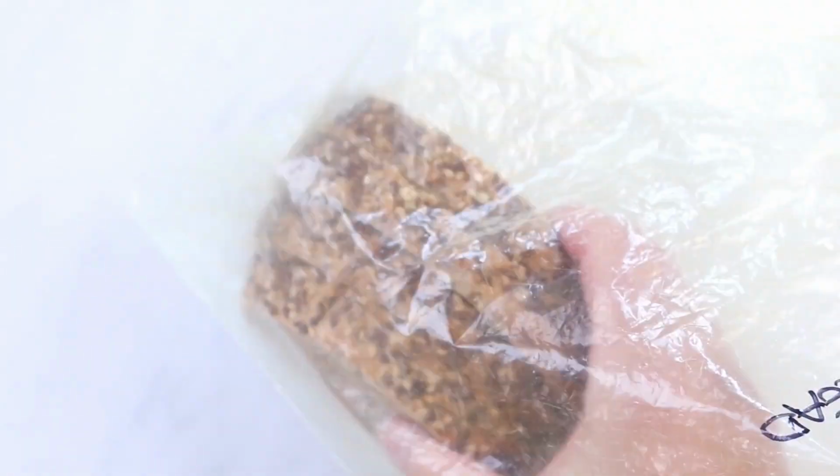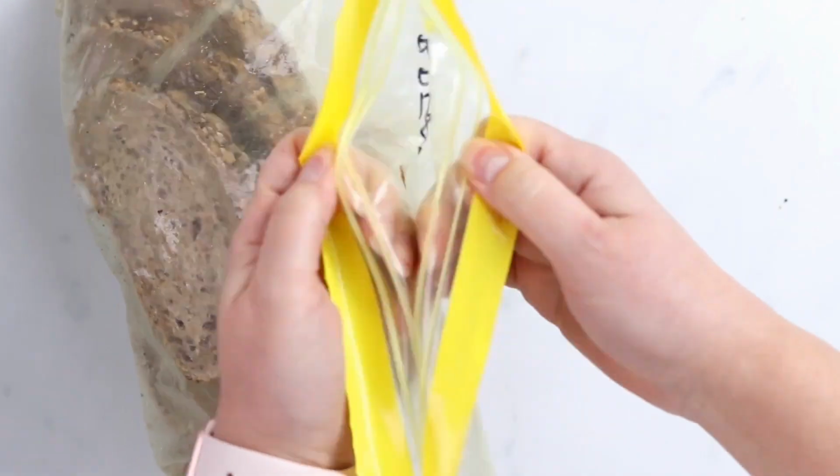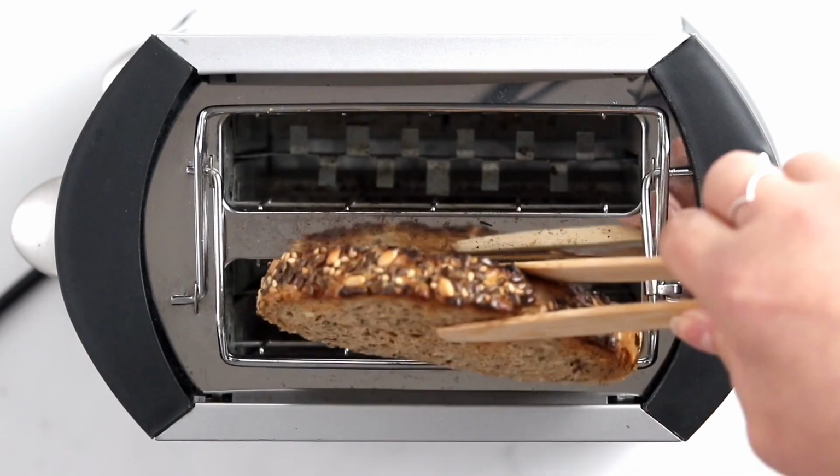Frozen bread. I like bread, and I believe it can be part of a nourishing, healthy diet. It's one of the ingredients in my emergency stash, and since I don't eat it every day, I store it in the freezer so it can last for weeks. Whenever I feel like having a slice, for example when I don't have any ready-to-eat meals at home, I just pop it in the toaster and I can make a delicious toast in just a few minutes. This little hack has saved me from ordering food many times.